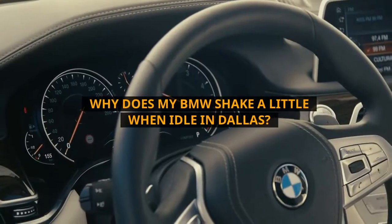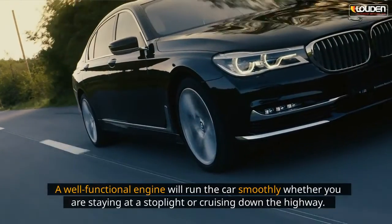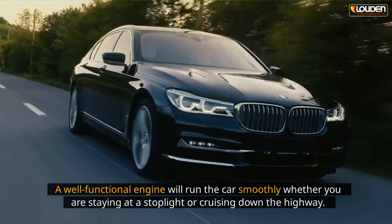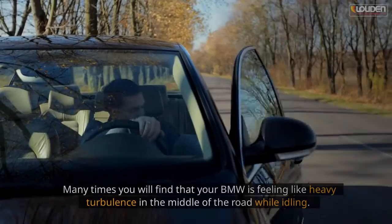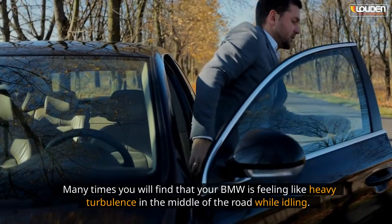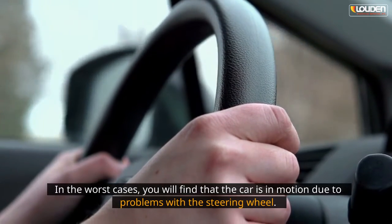Why does my BMW shake a little when idle in Dallas? A well-functional engine will run the car smoothly whether you are staying at a stoplight or cruising down the highway. Many times you will find that your BMW is feeling like heavy turbulence in the middle of the road while idling. In the worst cases, you will find that the car is in motion due to problems with the steering wheel.